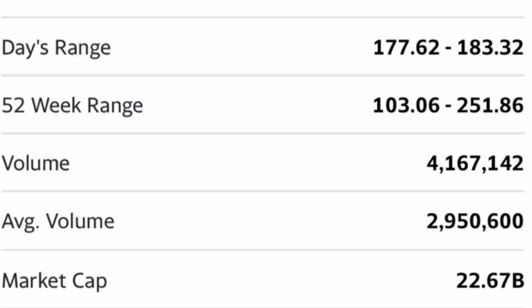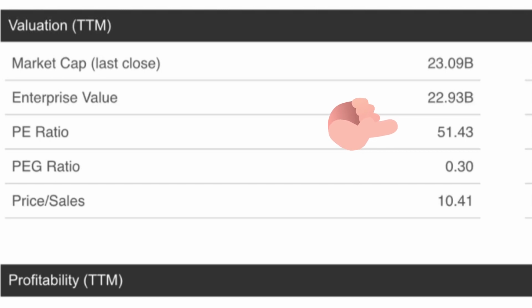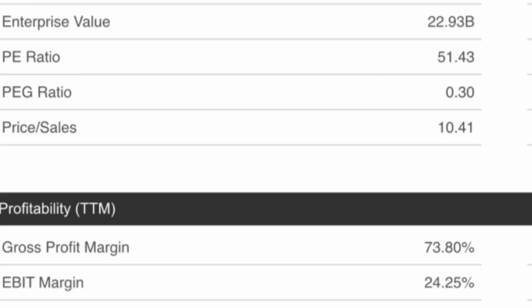With a bloated PE ratio of 51, it's really easy to look away from this stock. And when you dig deeper and look at the PEG ratio, you're going to be pleasantly surprised with this company and the growth of their revenue. Here, the PE ratio is 51.4, and normally I would turn away from something that high. But then we see the PEG ratio at 0.3 and realize that if it's under 1, there's probably some value to be had. So let's dig a little bit deeper.